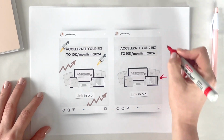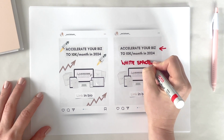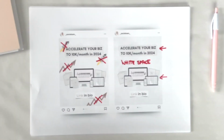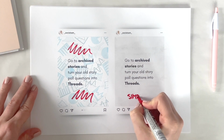Illustrate your point with photos and elements, but make sure that there is still some white space on your slide. You don't want your slide to be too cluttered. It looks messy and unprofessional. And make sure your backgrounds are not too busy either. They should be simple and the focus should be on your text or photos.